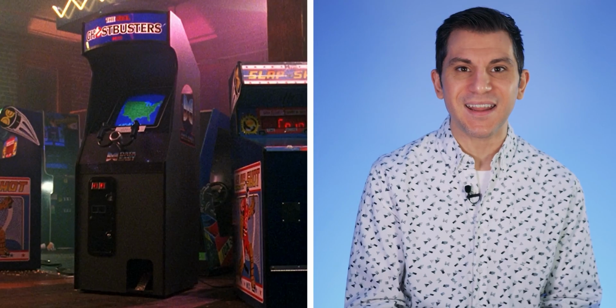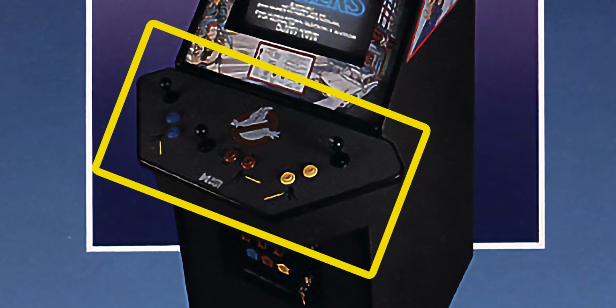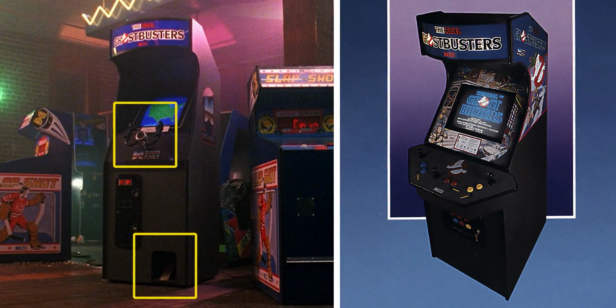Just before Duffy hits the floor, you can see an arcade cabinet of The Real Ghostbusters by Data East. Cool, right? Only that's not the real Ghostbusters. The real Ghostbusters upright arcade system looked like this. It has 3 sets of controls for up to 3 players. This system in the movie appears to have one yoke-style controller and a foot pedal at the bottom right.